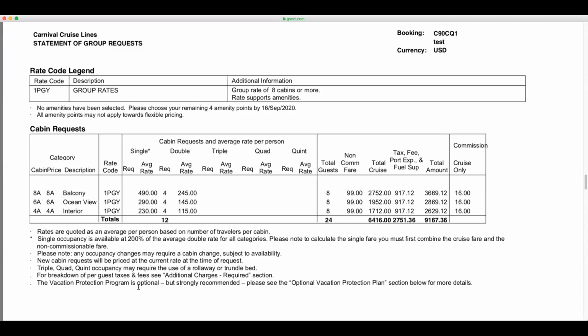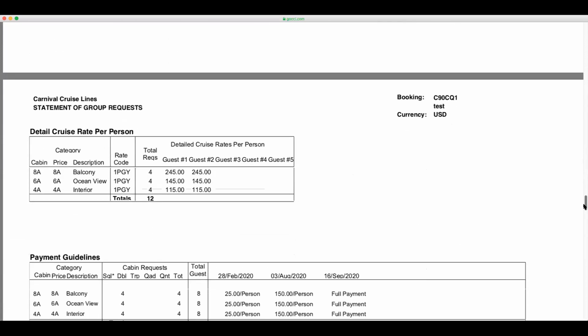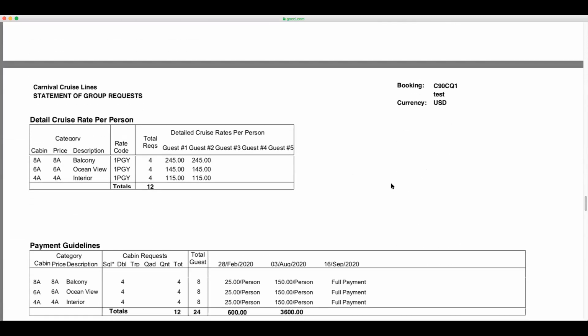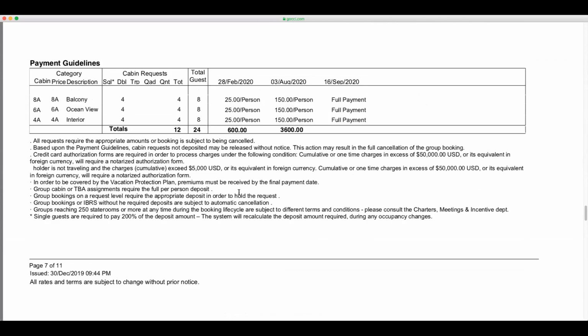The vacation protection program is optional, but strongly recommended. Even they do too. Add the insurance and let the client tell you not to. And once they do that, or if they do that, have them sign a waiver. Detailed cruise rate per person. Here's how much it will cost per person. And again, these are the averages without the fees added in, okay? This is very, very important to understand.